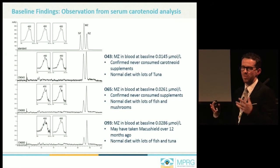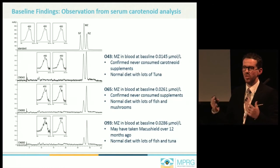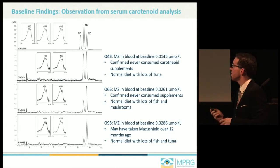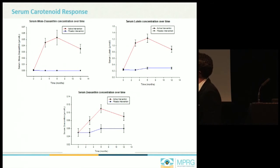And speaking with Alfonso, we believe that it could be even the processing and the packaging of the tinned tuna, the process it goes through to get it to its final selling point. But again, not to take from the trial. The main results I'm going to show here now are the response that we got in serum.